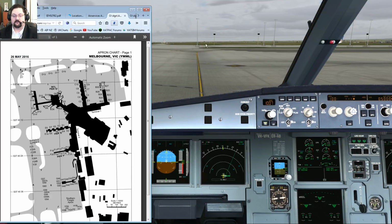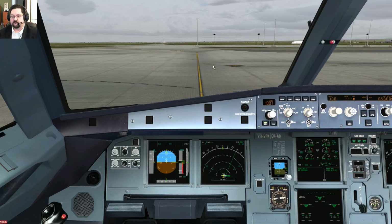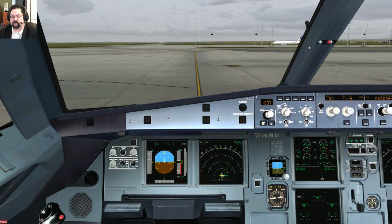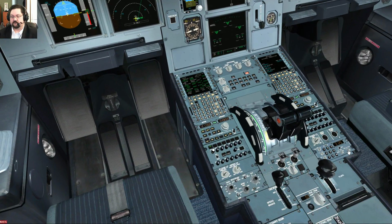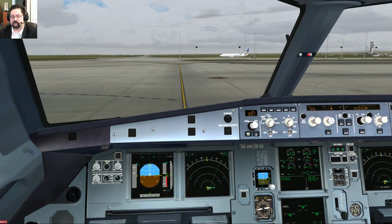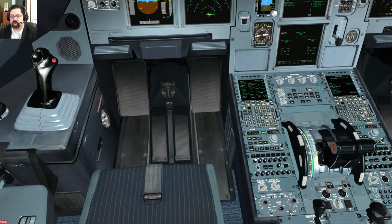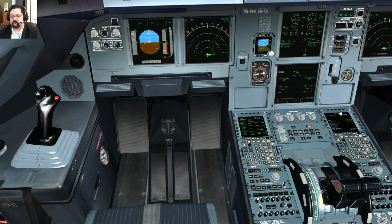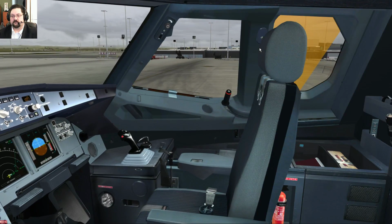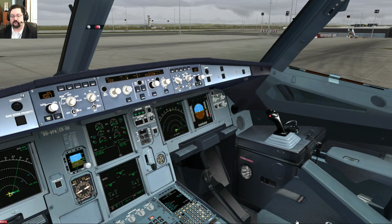Qantas 229, are you going direct to Sydney and then onto your route from there? Melbourne Ground, no, Qantas 229, we're off to Queenstown. Melbourne, apologies, our flight plan seems to have reset. I'll just do it now. Sorry, thank you, Qantas 229, I was wondering what was going on. 7571, tower now, 125.0, good day. Tower, Pacific 7571.